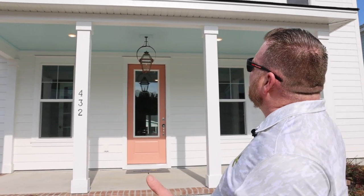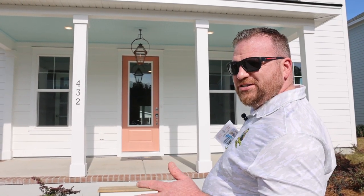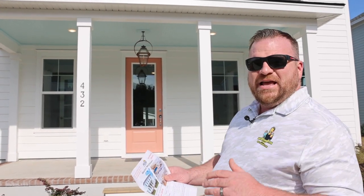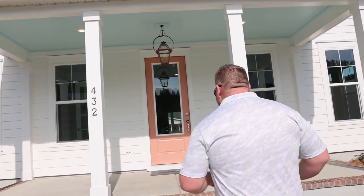And it comes in a ton of different elevations. This particular elevation we're looking at is just the standard front porch elevation. It's like one of the least expensive. But here's what's crazy. This home, before the end of the year, was just reduced $38,000. So let's check it out.